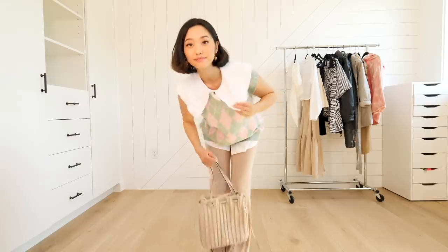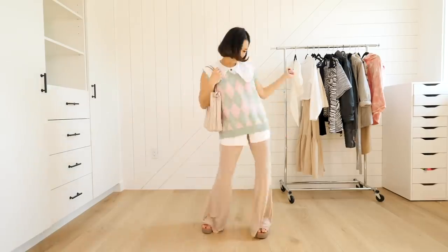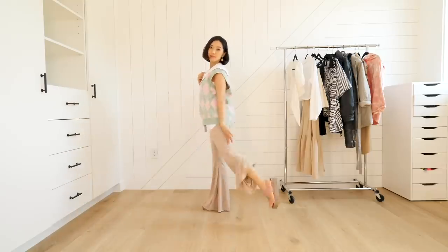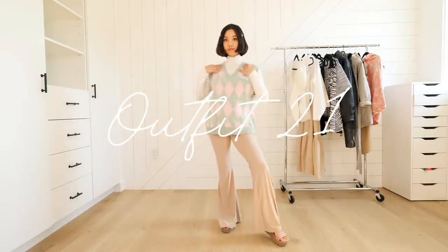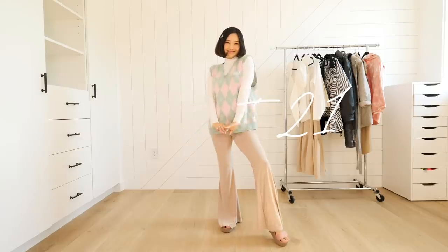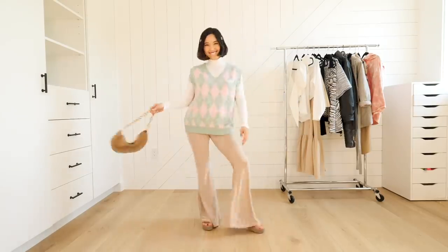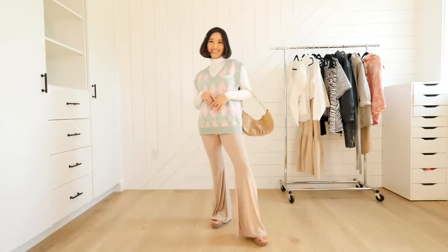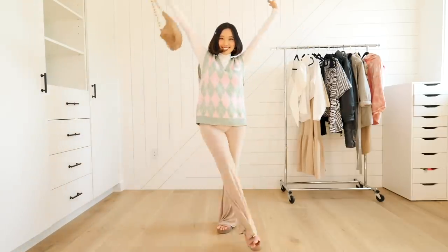I layered it with a big collared blouse. Just the vest skims very nicely over the belly, and I feel so fresh in this look. For my next look, I decided to layer it with a turtleneck instead. This outfit kind of looks academic, which I love, like maybe a private school from the 70s. It's funky, it's whimsical, and definitely comfy.